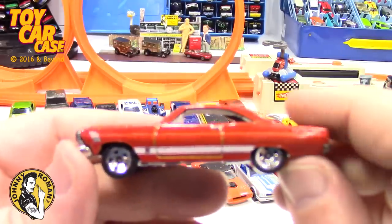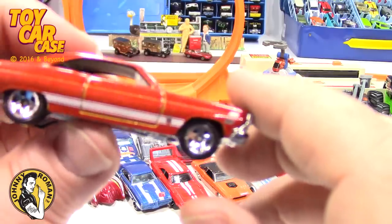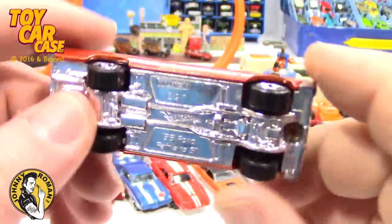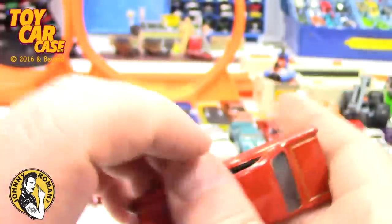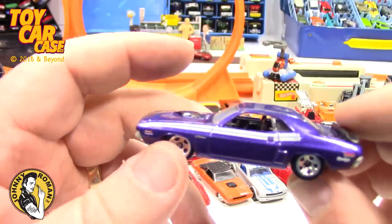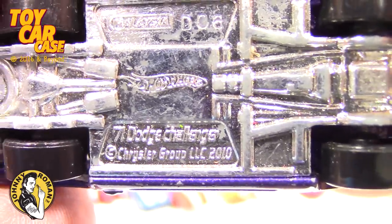Hot Wheels 2008. Oh, look at this. 427. I love it when the front goes down on an angle like those BMWs. This is a Ford Fairlane. That is really nice. '66 Ford Fairlane GT. Wow. Getting close-up. Oh, look at this Dodge. Every time I think it's something else. Challenger. Come on.